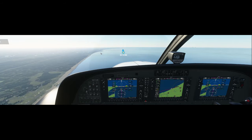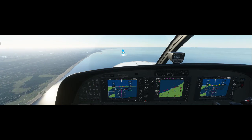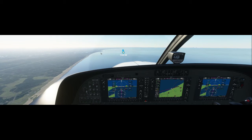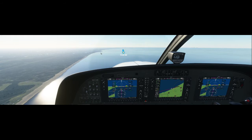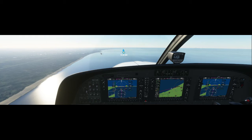Now the scenery you're seeing here is actually that of Bing Maps. They have partnered, of course, Bing is owned by Microsoft, and Microsoft decided to use the telemetry and the graphics of Bing Maps and made this happen. This is really, really cool. This is quite a departure from what we've had in the past.